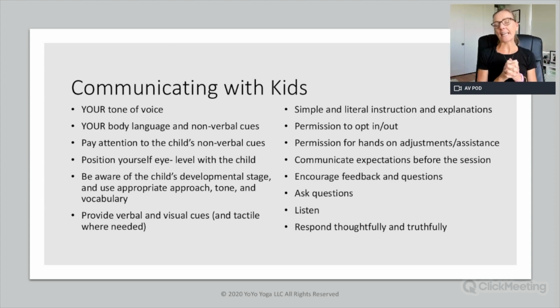Permission before providing hands-on assist or adjustment. We're going to talk about this when we talk about developmentally appropriate movement and creating sessions for children that are developmentally appropriate. But I really don't offer hands-on assist for younger children unless they look like they're going to hurt themselves. But we always need to ask permission first. You don't want to just place your hands on a child without asking them.